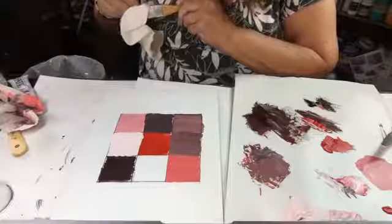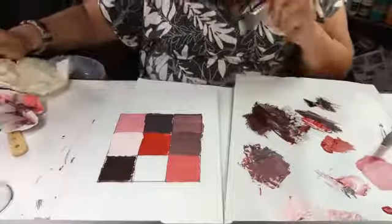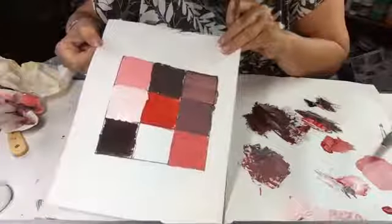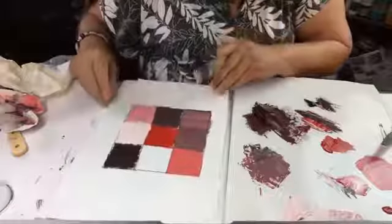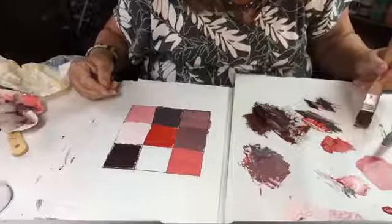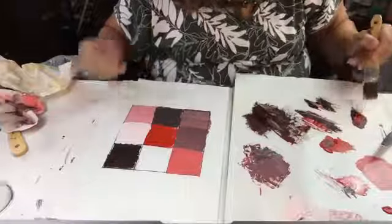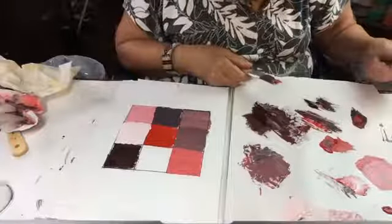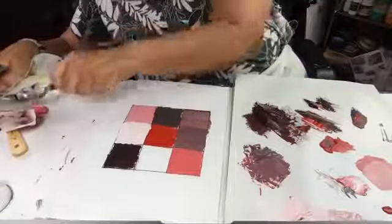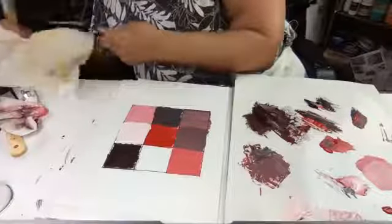I just wanted to see how light I could get that. And we have a pink that's almost white, as you see right here. And let's do one more tone that's mostly black with a tiny bit of red in it. And I'm going to mix this with the palette knife as well, cleaning it off so I'm not polluting my color with any of the colors I had before.